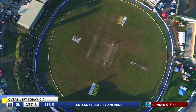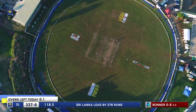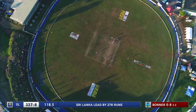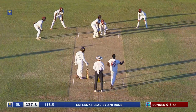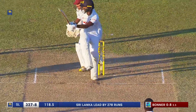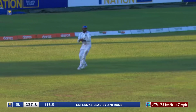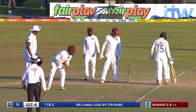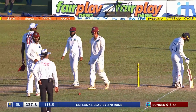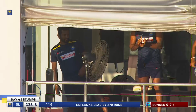Well, we are into the last ball now. It's been a very good, productive session for Sri Lanka. Can they finish it off? In the same vein? Catch it. They do, they do. 1-1. Tambuldenia takes a single and will keep the strike. If Sri Lanka decides to continue batting, they're going to stumps, I beg your pardon, on 328 for 8.